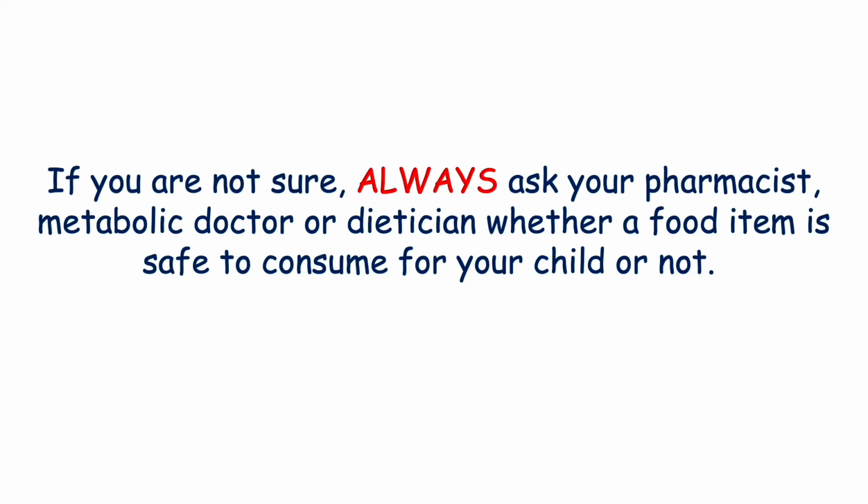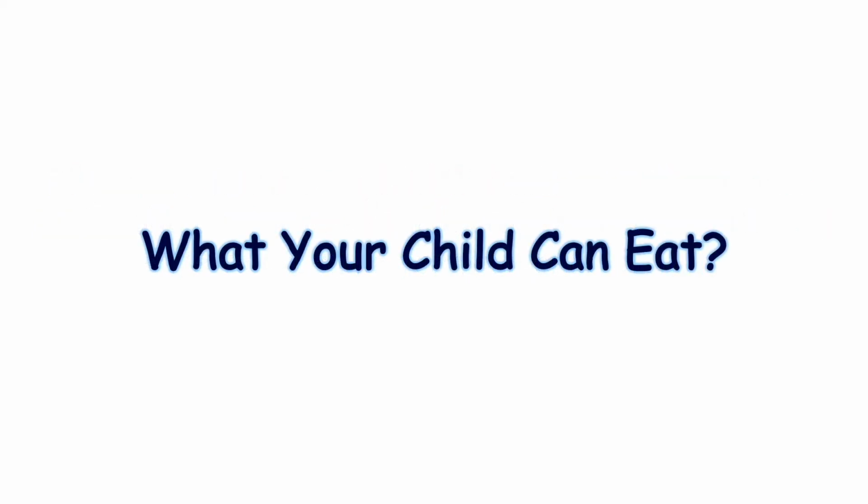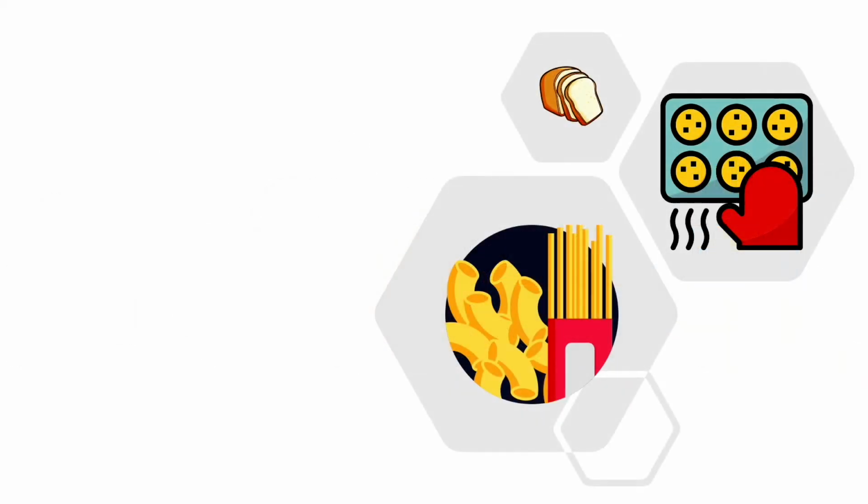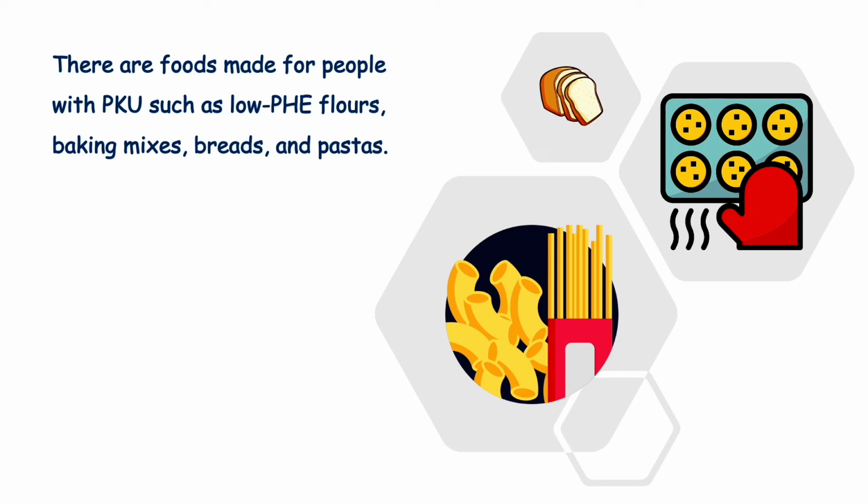Now, let's talk about what your child can eat. Many vegetables and fruits have small amounts of phenylalanine and can be eaten in carefully measured amounts. We understand a phenylalanine dietary plan is difficult to maintain. To help with this, there are foods specially made for people with PKU, such as low phenylalanine flours, baking mixes, breads, and pastas. You can find these special food items at a specialty food shop.